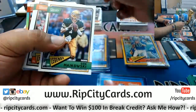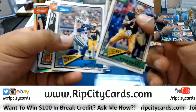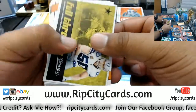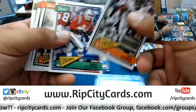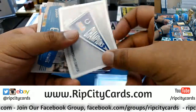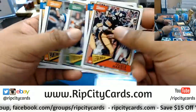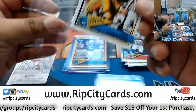Bryce Bobo, rookie. Come on. Mike Evans refractive for the Bucks. Right there. Bradley Chubb, rookie, Broncos. Colts rookie sticker, I'm sorry. Richie James, rookie. To 299, Paul Hornung of the Packers.